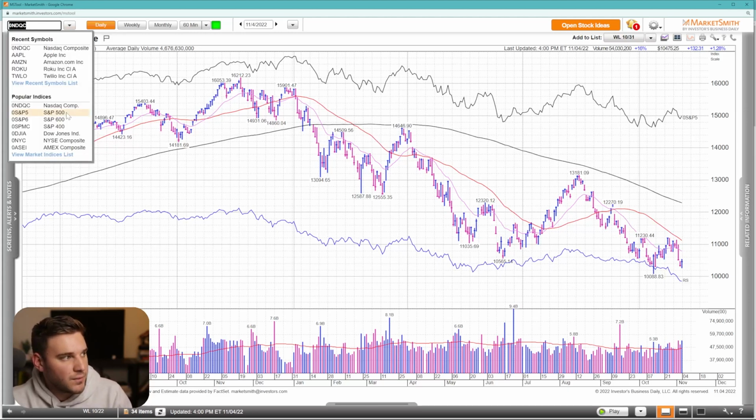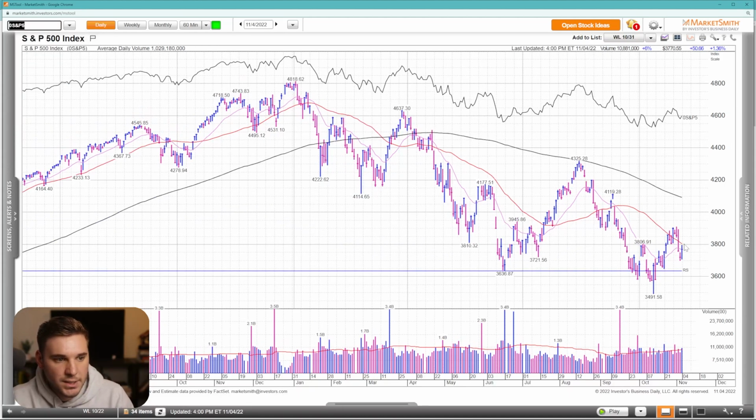Looking at the S&P 500, this is very similar, negative reaction. This index is a little bit stronger. You can see we're pretty close to that 21 EMA, still below a declining 50 SMA, and we were rejected near this area once again. This will be a key level back here, 3,800. So we'll see how we act here.